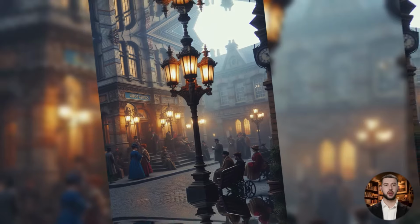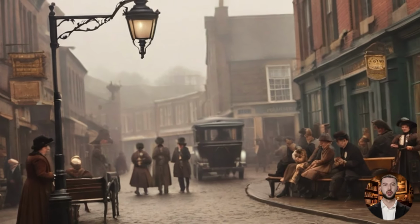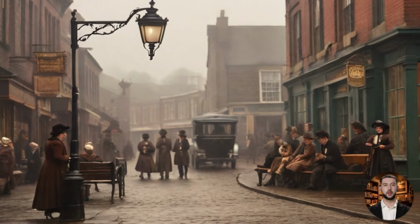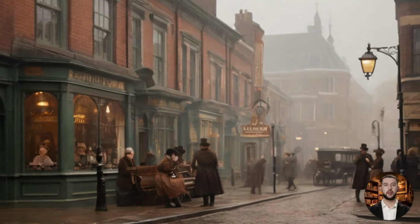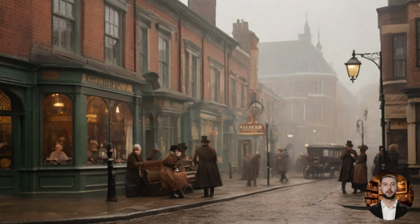True to his spirit of innovation, Robinson soon expanded the roster of items available for purchase from the Pluto Lamp. Postcards and cigarettes joined the offerings, showcasing the versatility and adaptability of his design. But Robinson's ingenuity knew no bounds, and he had yet another remarkable trick up his sleeve.